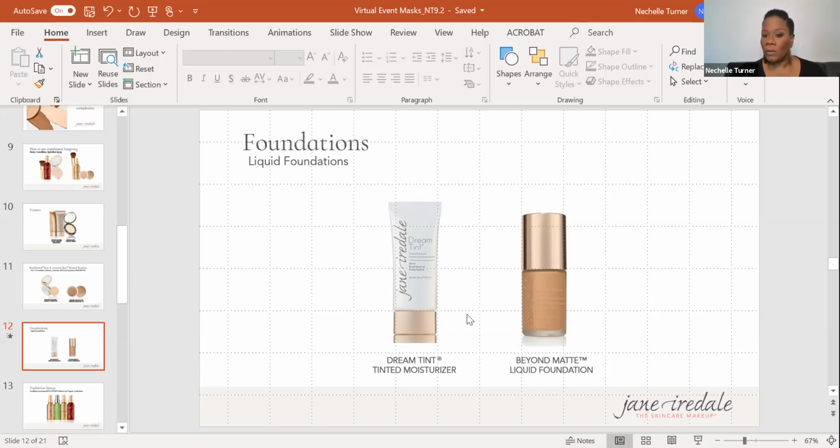Beyond Michelle, that's my Saturday makeup. This is your Saturday makeup? Yeah, okay, Saturday. This was Michelle's yesterday makeup, whatever yesterday was. This was my makeup all day long. So it kind of depends.